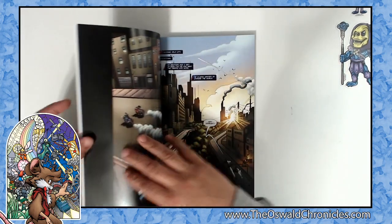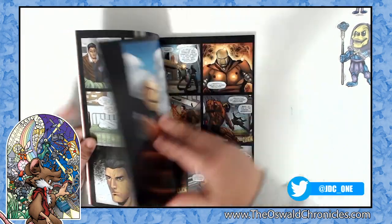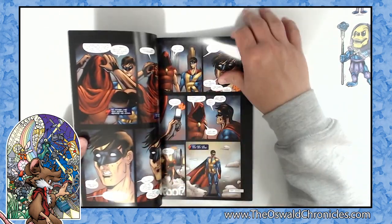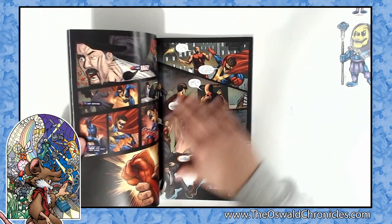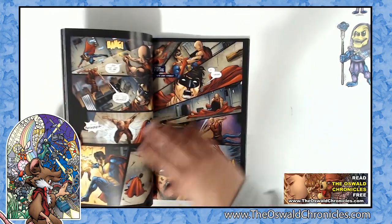So this is interesting. All right, so I don't want to show off too much. I don't even want to take too hard of a look at it. I have to kick back and read this. The artwork is okay. It's not stellar, but it's good.